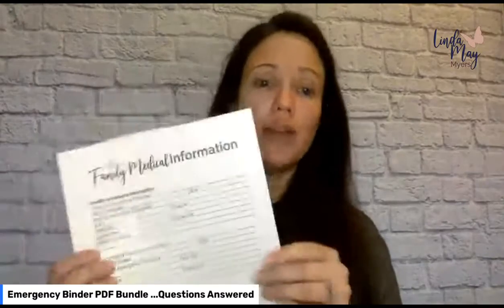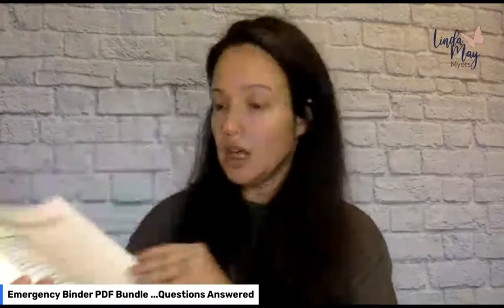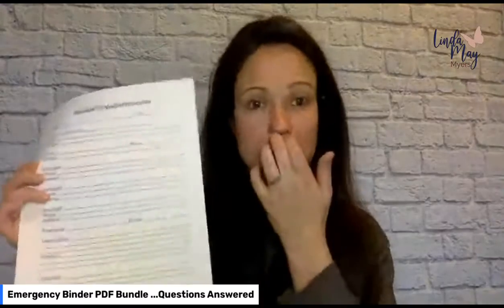Family and medical information. So we have medical forms. We have 2 forms. We have a family medical form, which is going to be the general information like doctors, insurance, that type of information. And then we have an individual medical form, which will be for maybe specialists, individual diagnosis and prescriptions and things like that. All of this is, again, organized and coordinated for you.